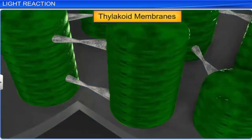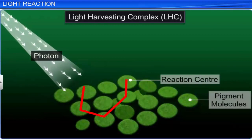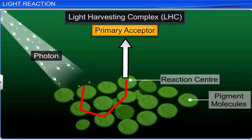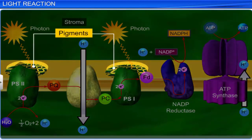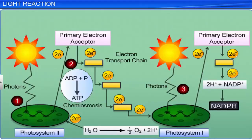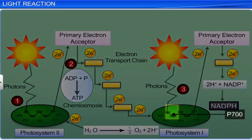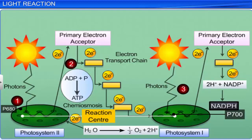It takes place in the thylakoid membranes of the chloroplast and includes photosynthetic pigments arranged into two light-harvesting complexes within photosystem 1 and photosystem 2. Light harvesting systems, or LHCs, also called antennas, are made up of many pigment molecules except a single molecule of chlorophyll A. These pigment molecules are bound to proteins and absorb different wavelengths of light and help increase the efficiency of photosynthesis. The single chlorophyll A molecule forms the reaction center in PS1 as P700 and in PS2 as P680, symbolizing the absorption maxima of chlorophyll in these centers.